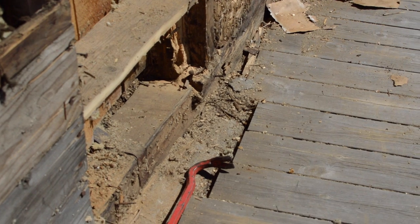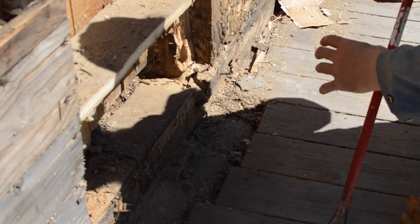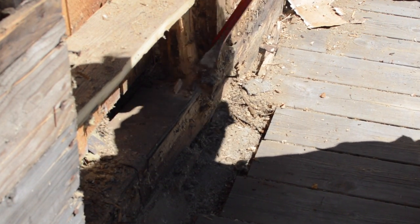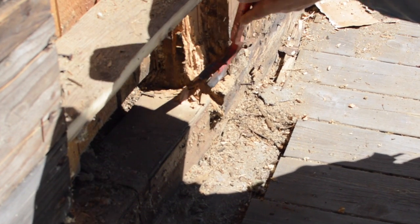Okay, the next repair is this bit of wall that's bulging here. That looks bad, doesn't it? It looks really bad, but it's actually not that bad. It's the same situation here as everywhere else, isn't it?